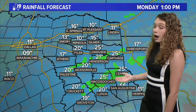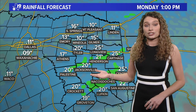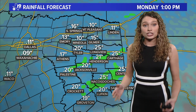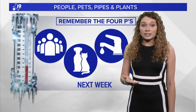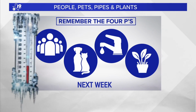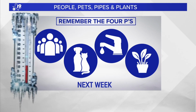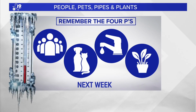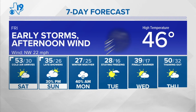That does cause problems for power lines, downed tree branches, as well as driving conditions. So make sure that you're taking caution. Even if it's a little bit on the road, it still could cause some problems. It's a good reminder also to protect the 4 Ps. People, your neighbors, yourself, your pets, of course, bring them inside. Don't leave them out in that cold weather. Your pipes, go ahead and start preparing tomorrow, although it'll be cold, not as cold as what we're expecting to see. So get out and wrap those plants and pipes as well to prepare for early next week.